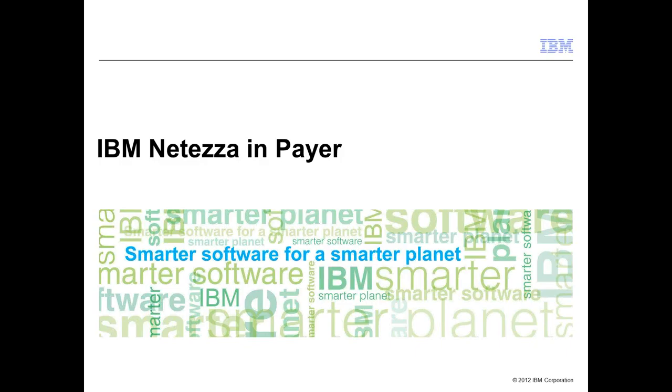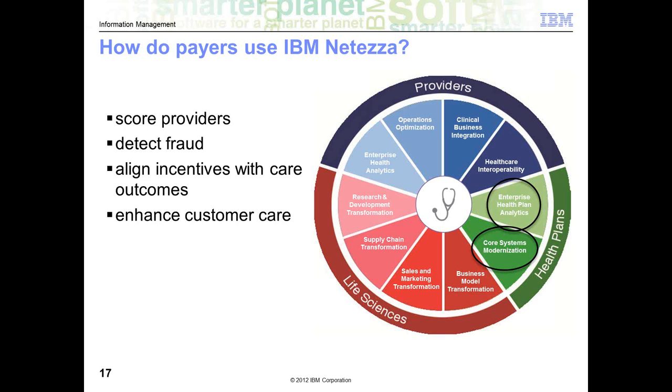So let me move on to how payers use Netezza. Payers use Netezza for operational and financial analytics. They also do outcomes analytics based on EHR and claims data. They do fraud analytics and detection. They score providers. They do incentive alignment for accountable care. And they build health plan portals and do customer analytics. And the goal there is to be able to save money on the dollars that they're spending on healthcare, and to find which are the programs, which are the providers that are most effective in doing that. And this is going to become much larger as the next few years come by and the health care reform gets more evolved. So a few examples.